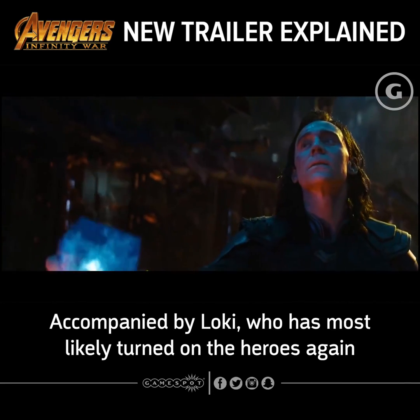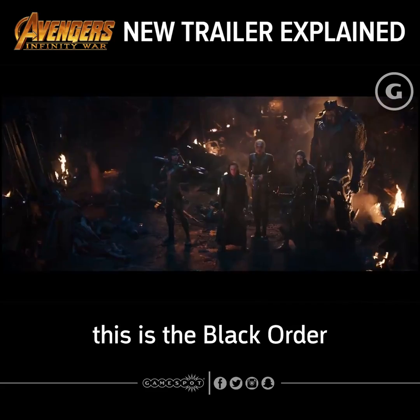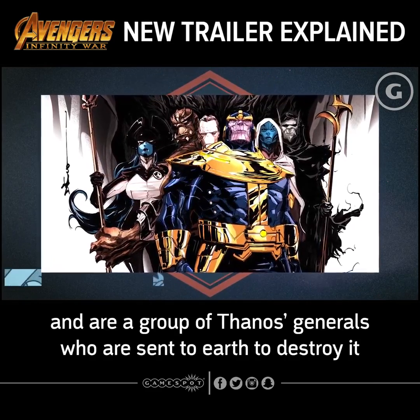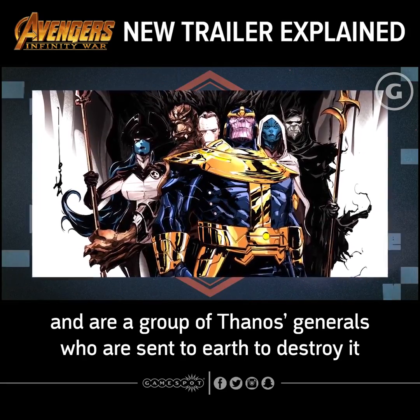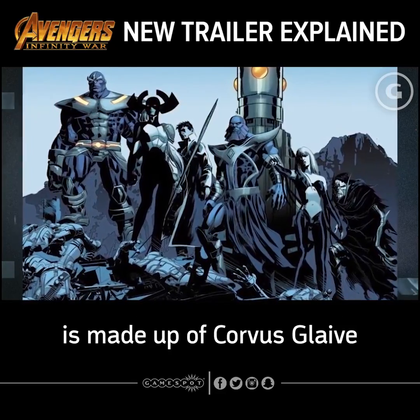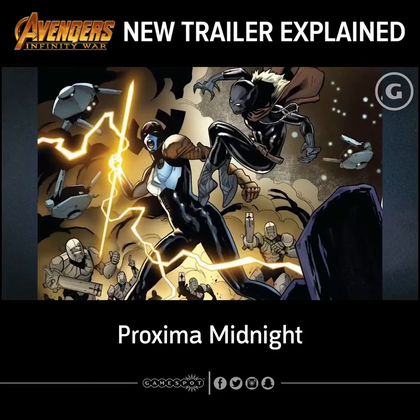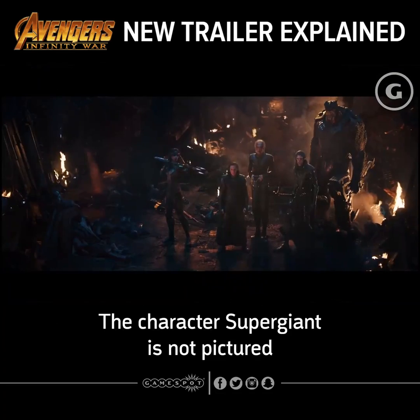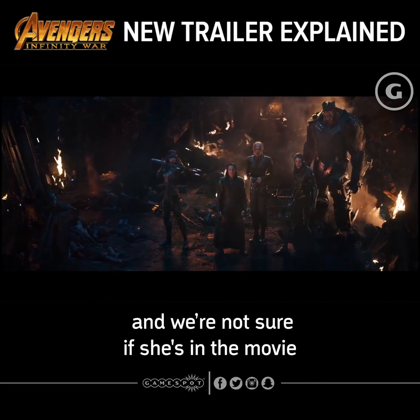Accompanied by Loki, who has most likely turned on the heroes again, this is the Black Order. They were originally called Cull Obsidian in the comics and are a group of Thanos' generals who are sent to Earth to destroy it. The team, which also goes by the name of Midnight Slaughter, is made up of Corvus Glaive, Proxima Midnight, Black Dwarf, who is now called Cull Obsidian, and Ebony Maw. The character Supergiant is not pictured, and we're not sure if she's in the movie.